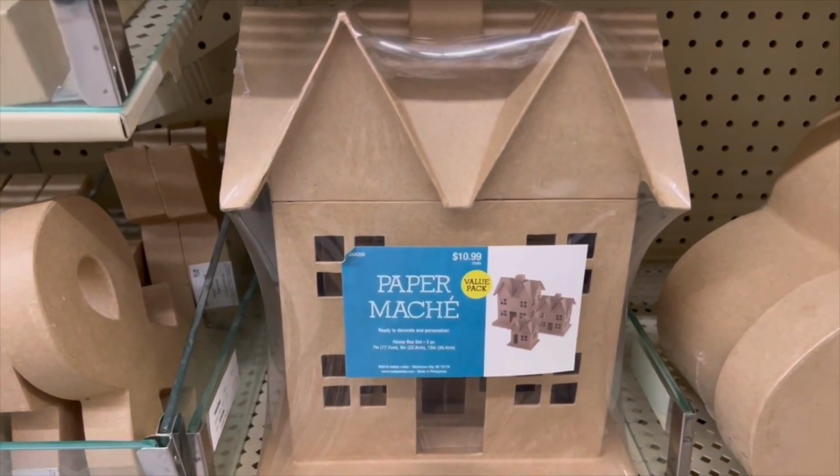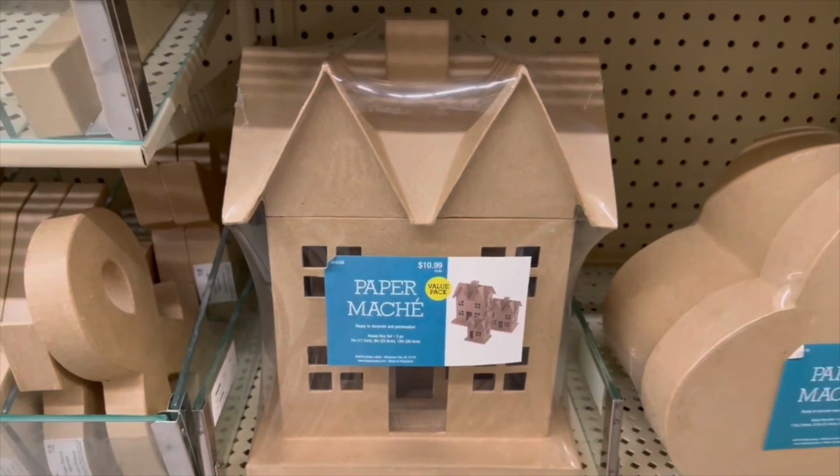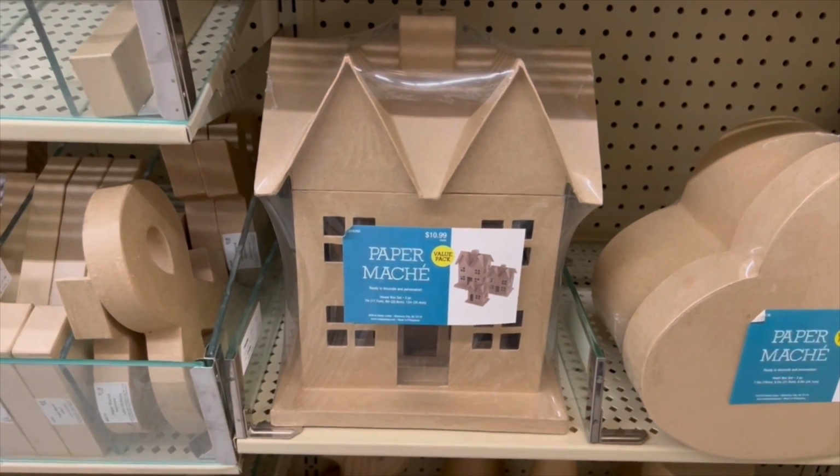One last thing, I've been asked before where I get my houses. They're not in the Christmas section. You can find them in the back with the paper mache.